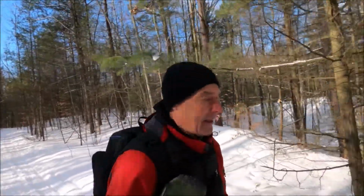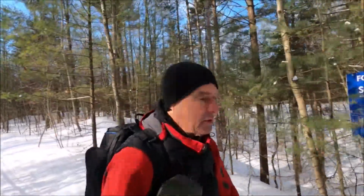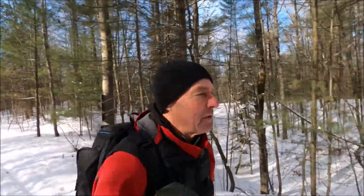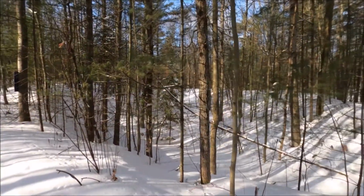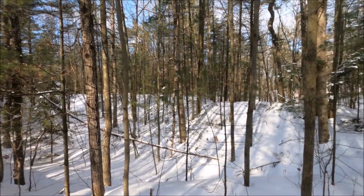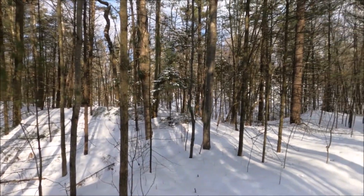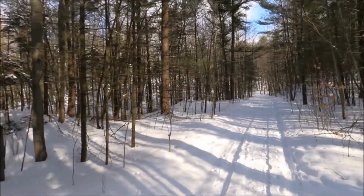We're on a trail that you may be familiar with. We've been down this particular trail before. It's a beautiful, beautiful morning. It's cold, it's crisp, it's clear, the sun is shining, but it is cold inside this forest. The winds are a little stronger than I expected today, or than the weatherman had said they would be.